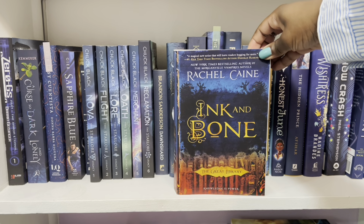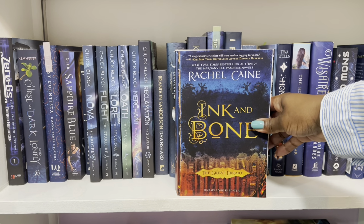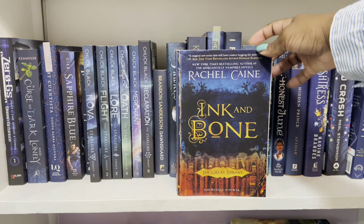Ink and Bone by Rachel Caine. This is the Great Library series. I don't really remember much about this. I haven't read it, but libraries and mystery, say less.